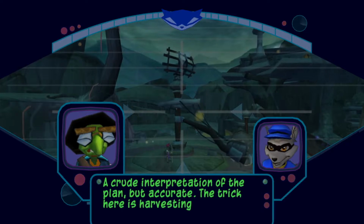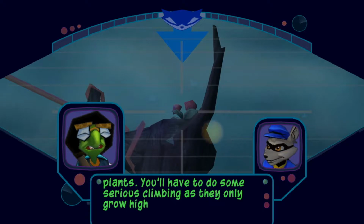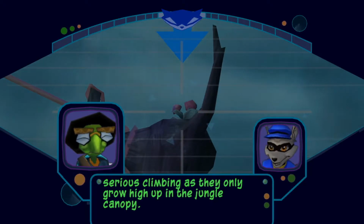The trick here is harvesting the spice plants. You'll have to do some serious climbing, as they only grow high up in the jungle canopy.